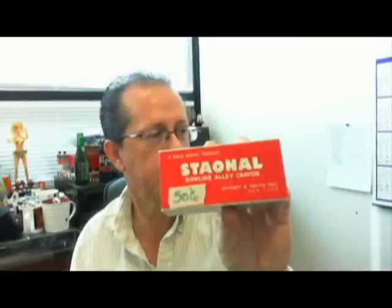A couple of PC game companions here. King's Quest, Space Quest. Paid $1 each for those. Those are probably going to go for around $10 a piece. So that's alright. I don't know if anybody remembers these.